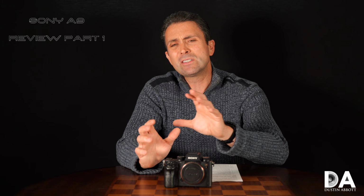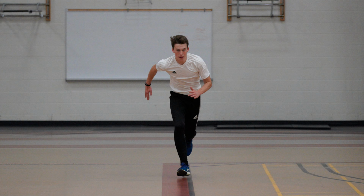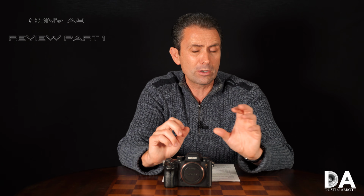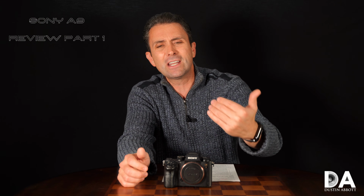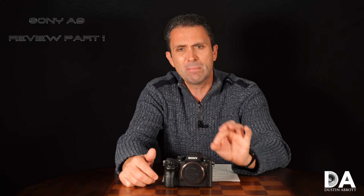In fact, it was the only camera in my test that was able to successfully track fast-moving action, a sprinter moving towards the frame with an adapted telephoto lens. And while some of the other cameras, including the A7R4 or even the A7 III when I tested it, did fairly good with lateral action, when you had fast-moving action and an adapted lens moving towards the camera, the A9 continues to be the best option there.